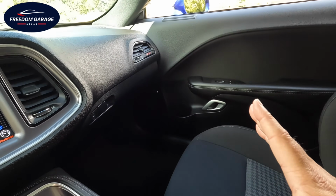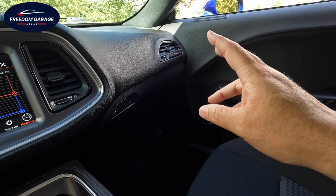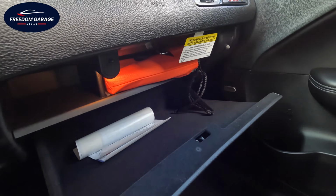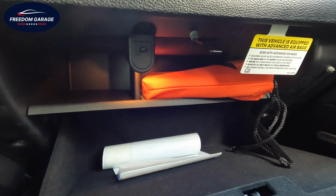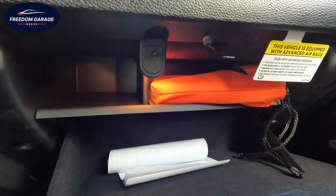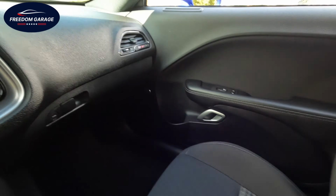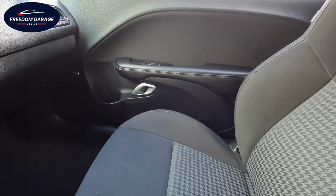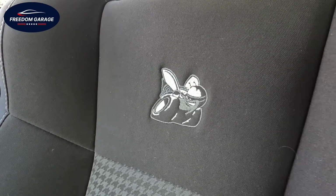Okay, one thing I love about my Dodges is the ginormous glove box, and they have 2 tiers. Let me show you. So you got your big giant glove box there, and above that you have 2 shelves that are partitioned off, so you can separate your goodies. And then in the passenger seat, you have window controls and lock and unlock, as well as that gorgeous houndstooth cloth and the Super B logo.